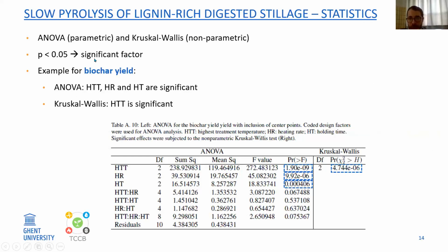All right, so in the table here, at the bottom of my slide, I highlighted in the blue boxes the significant factors being the pyrolysis temperature, heating rate, and the holding time. So all these 3 were actually significant according to the ANOVA. But if you then check the non-parametric equivalent, it turned out that this Kruskal-Wallis test only appointed the pyrolysis temperature as a significant factor. So by using this non-parametric test, you're narrowing down in a very conservative way your significant factors to only one, here being your pyrolysis temperature.